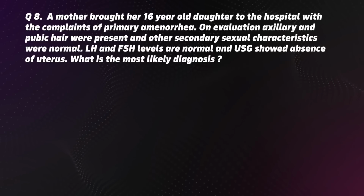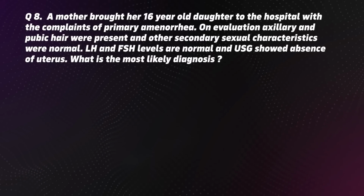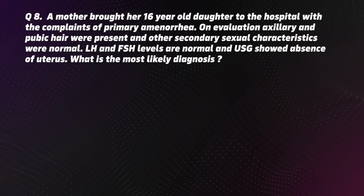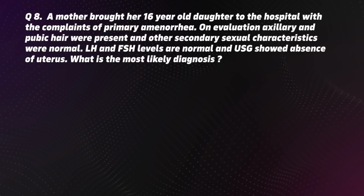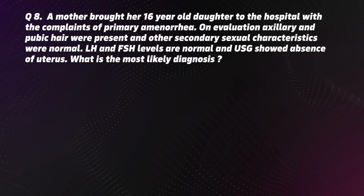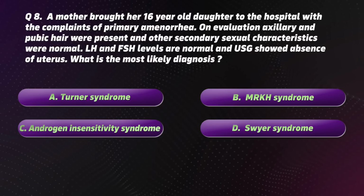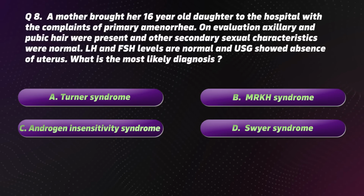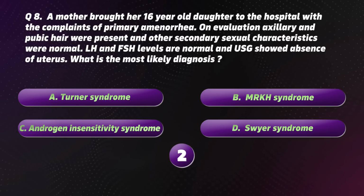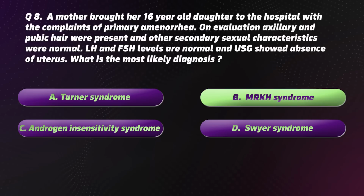Question 8. A mother brought her 16-year-old daughter to the hospital with the complaints of primary amenorrhea. On evaluation, axillary and pubic hair were present and other secondary sexual characteristics were normal. LH and FSH levels are normal and USG showed absence of uterus. What is the most likely diagnosis? Here are the options. A. Turner syndrome. B. MRKH syndrome. C. Androgen insensitivity syndrome. D. Swyer syndrome. And the correct option is B. MRKH syndrome.